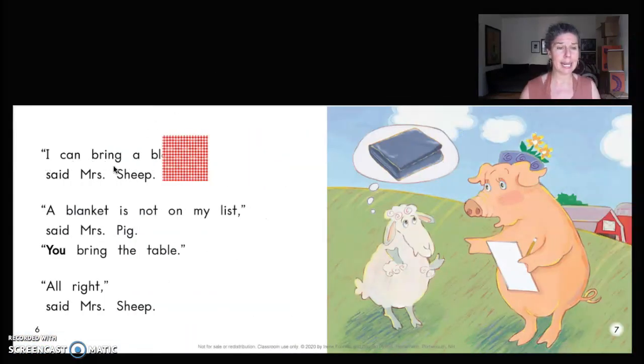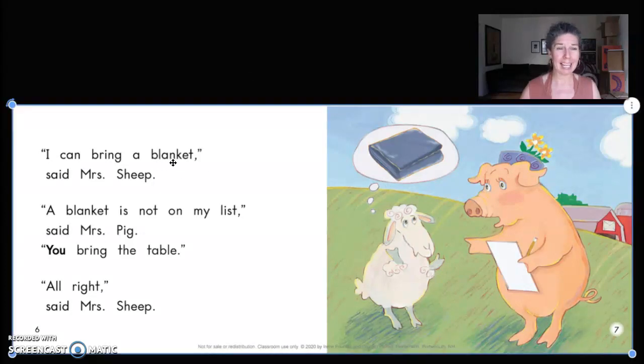I can bring a bowl. Did you say blanket? Blanket, said Mrs. Sheep. A blanket is not on my list, said Mrs. Pig. You bring the table. All right, said Mrs. Sheep. Wow, she's pretty bossy.